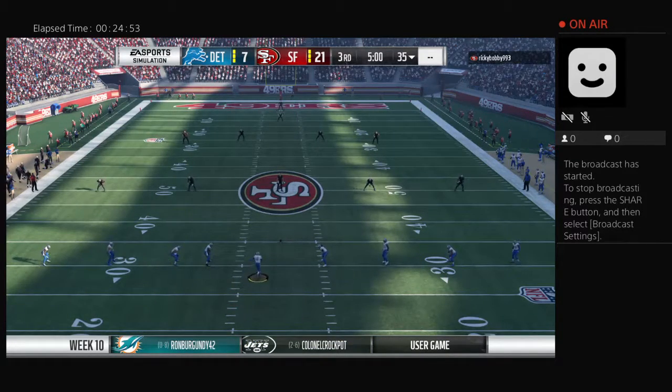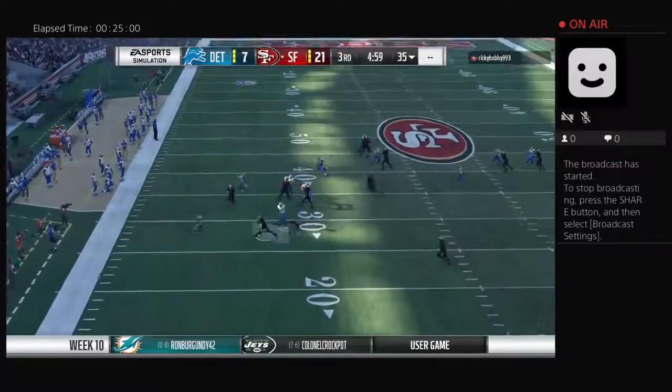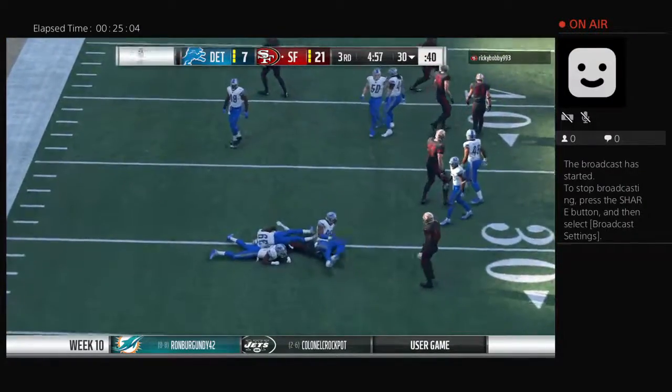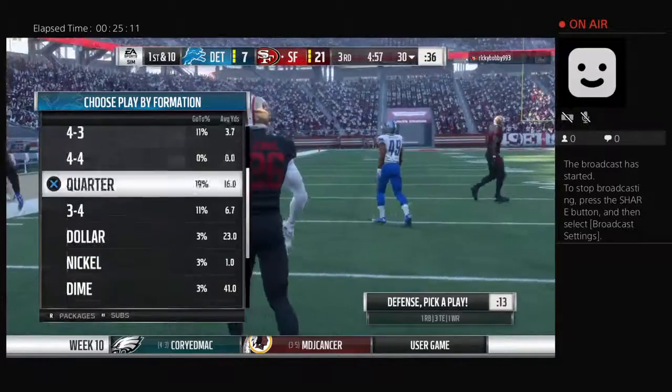So both teams have their marching orders, and we'll get going again here in quarter number 3. And a short kick, taking it about the 16. And a nice return sets him up pretty good here at the 30-yard line. Here comes the 49ers offensive unit as they'll have it first to begin this third quarter.